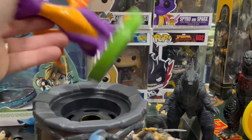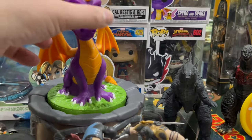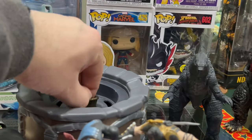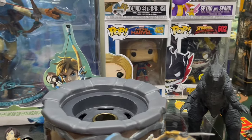I'm not sure what that is. I've not seen this before. It's new to me, and it comes with what looks like a thimble type thing inside. Very strange indeed. And it turns out this Spyro the Dragon's actually an incense burner. You put one of those little incense cones down in that pot, and as it's burning, the smoke comes out through his nostrils. It's really cool.